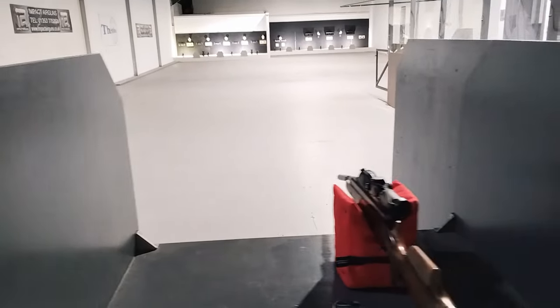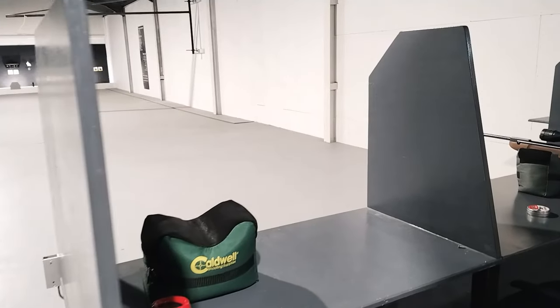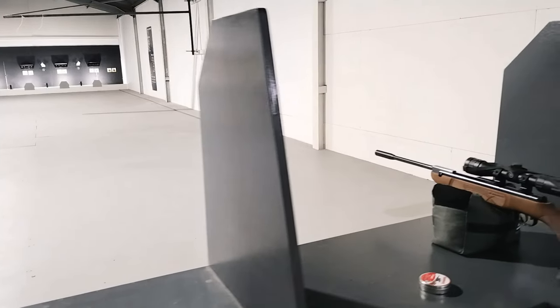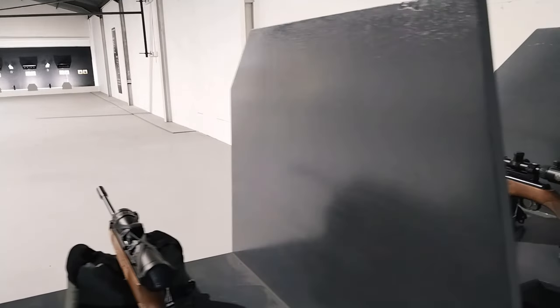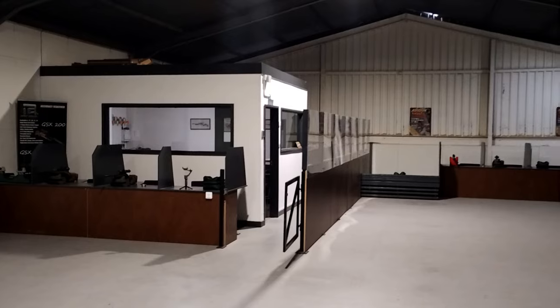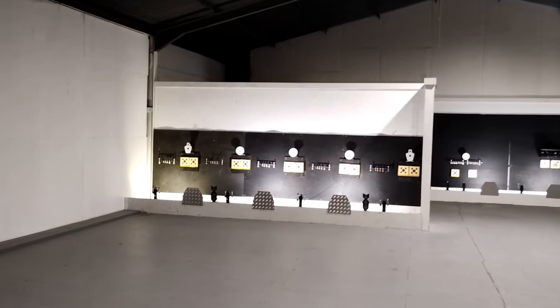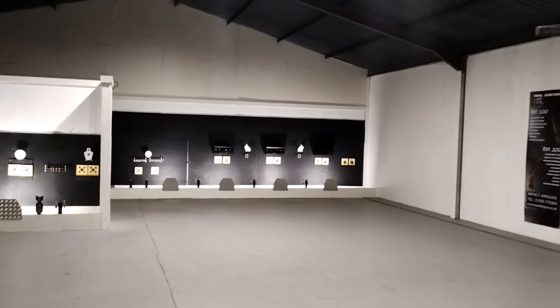We're up to about 170 now on the books, so we're seeing a steady flow of regulars. They hire us on Monday evenings, Wednesday evenings, Fridays in the daytime, early afternoon into the afternoon, and Saturdays morning into the afternoon. Let's give you a 360 of the range then. There's all the shooting lanes. And spin around and see where the targets are. So the lighting's very good.